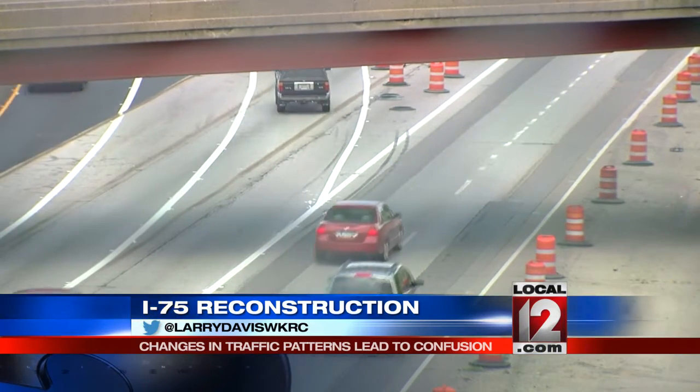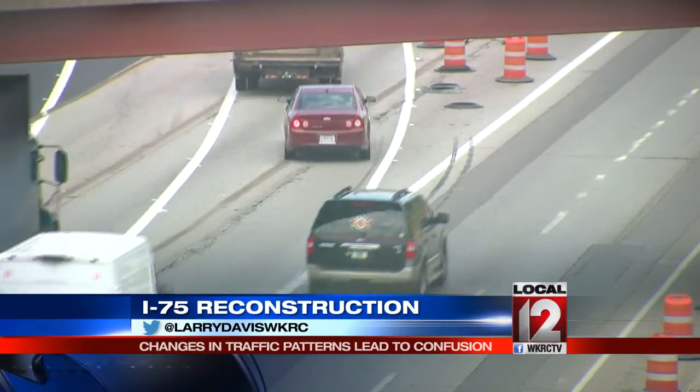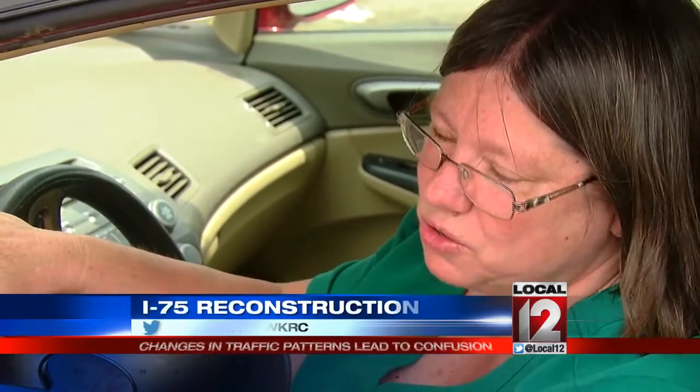It's one of those unfortunate situations where it can be a bit confusing. We will get more signs out there. We'll have pavement markings on the ground, so hopefully it is less confusing for those folks that need to use that access. They need some kind of, maybe some signs or something up, or I don't know what they need to do, but it is a dangerous situation.